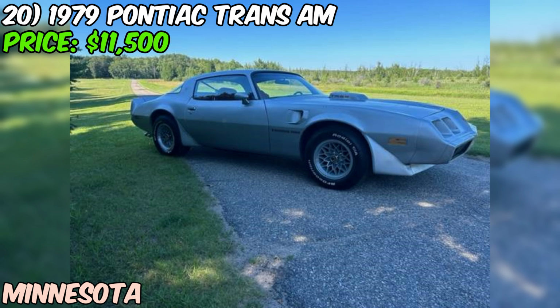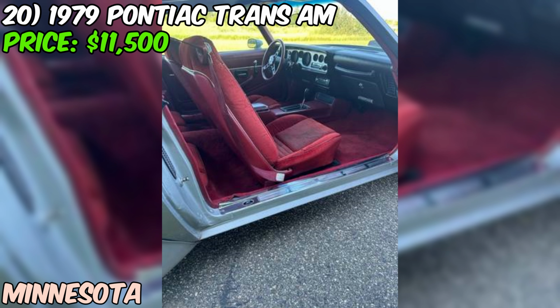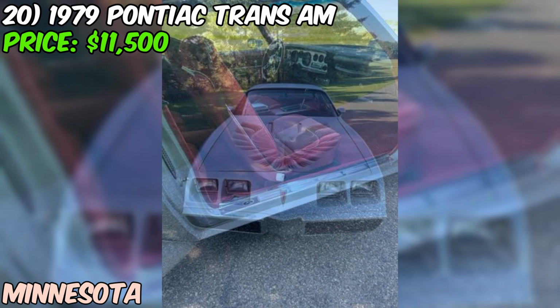20. We've got a classic muscle car for you, a 1979 Pontiac Trans Am that's up for grabs on Craigslist for $11,500. This iconic ride is sure to turn heads and get your heart racing, but before you pull the trigger, let's take a closer look at what we've got here. First off, let's talk about the good stuff.